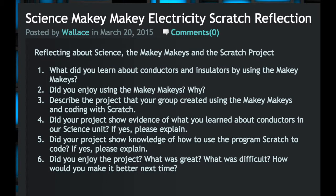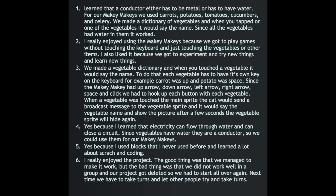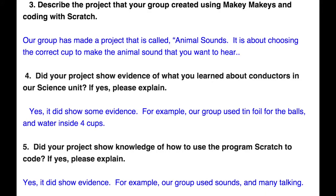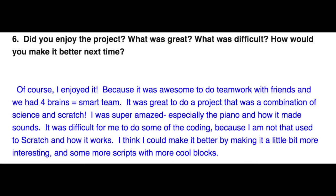Students were also asked to reflect on their learning throughout this science unit by answering some questions on their blogs. These posts showed that students showed evidence of learning the science concepts, showed evidence of learning coding skills, and showed evidence of being effective collaborators and reflectors.